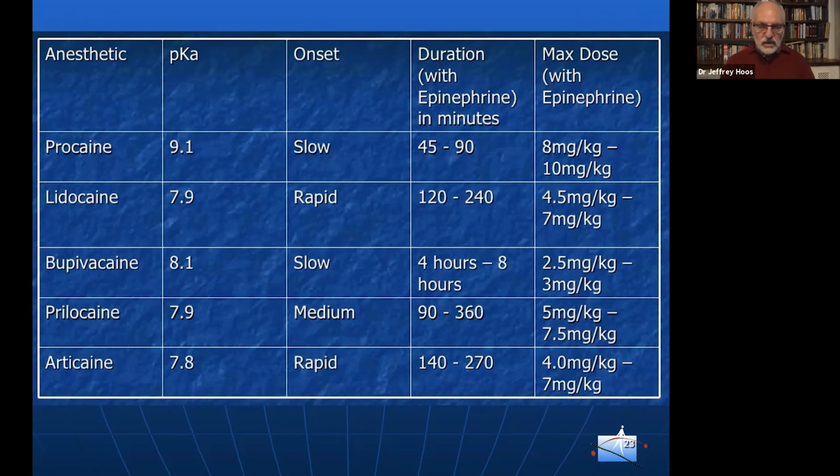And we can talk about articaine, and we can discuss articaine, where you can use it, where you can't use it. I don't want to get into the debate of whether you can use it for blocks or not, but it's a very interesting concept or topic.